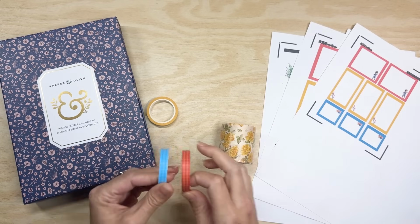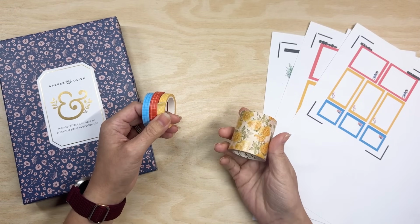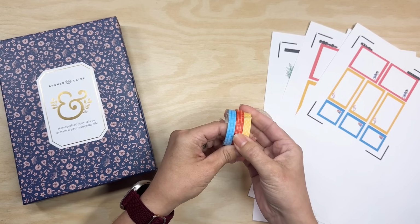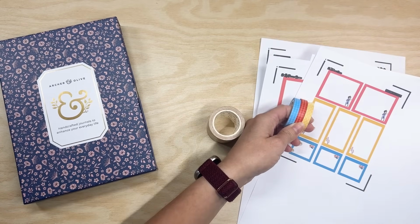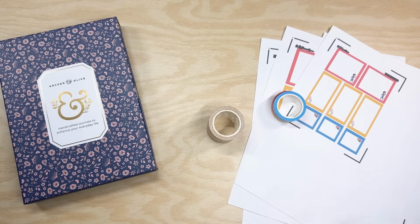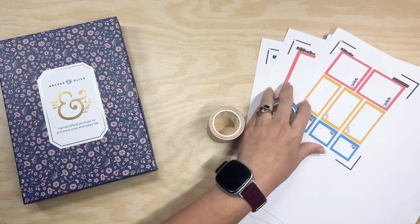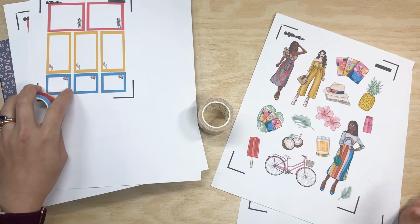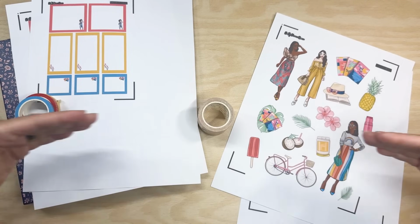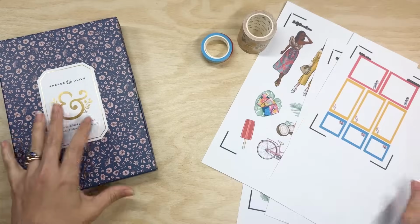So we have one thicker tape that I've never used. This tape is from Washi Tape Shop, and I think it's so pretty. And then I have these 3 tapes from Planything that I thought matched the colors really well. So the only things that Lynn told me were this specific printable kit she wanted me to use with these girls for a summer spread. And then she wanted them to be horizontal Dutch doors. So we are going to create that today.